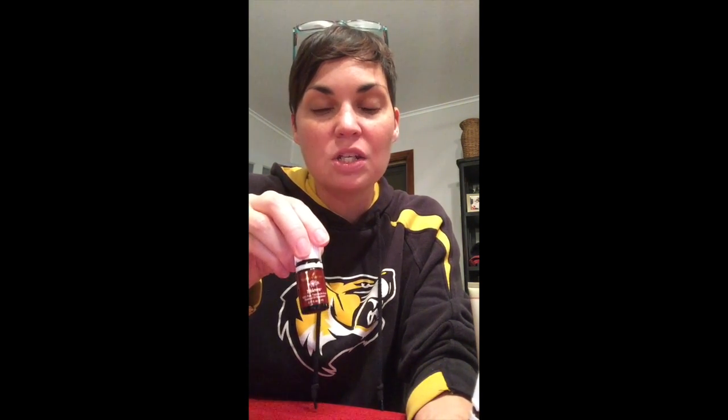It has cinnamon bark, clove, lemon, rosemary, and eucalyptus. All of those ingredients are so amazing. If you look up each of those individually, you will see that they have incredible properties to support the immune system.